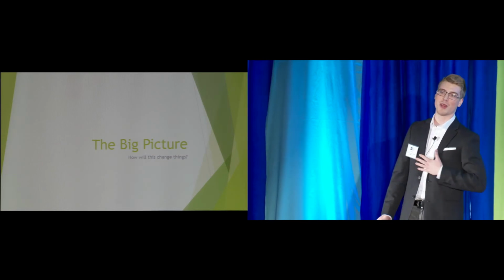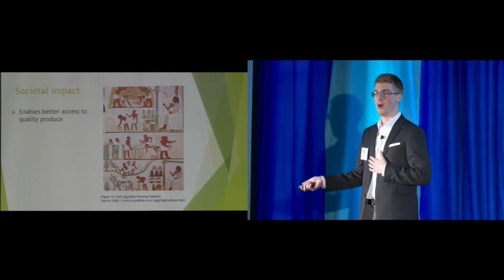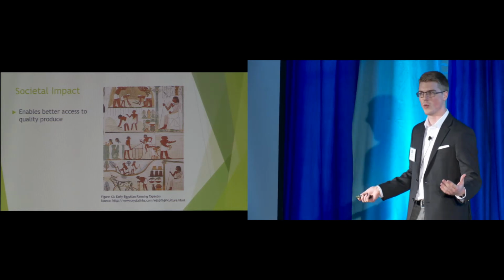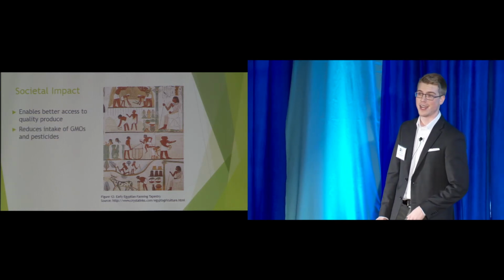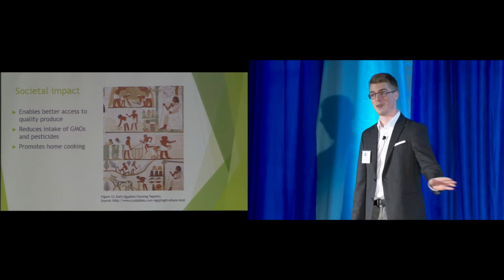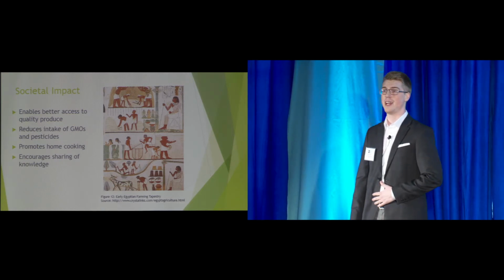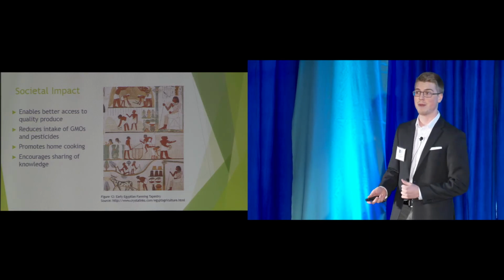Now the big picture: how do I think this product might change the world? Well, society. We can get quality produce to people who need it most, people up north and in remote places where it's like $20 for a head of lettuce in winter, if you can get it at all. Reduce the intake of GMOs and pesticides in our diet. Promotes home cooking by putting fresh herbs and vegetables at your fingertips. And encourages the sharing of knowledge. I'd like to set up a database online so customers can share their settings and their experience to help each other out.